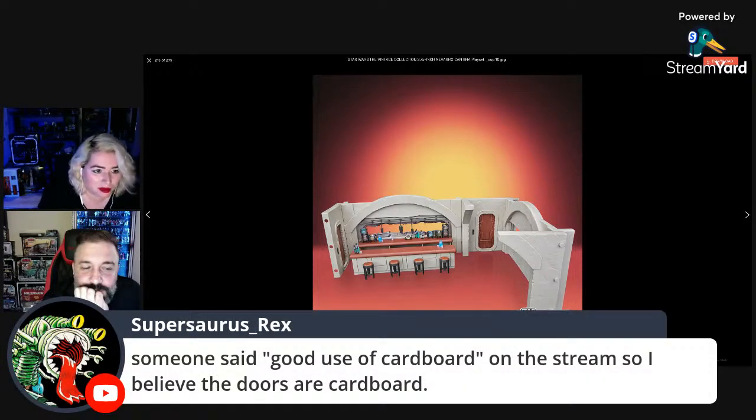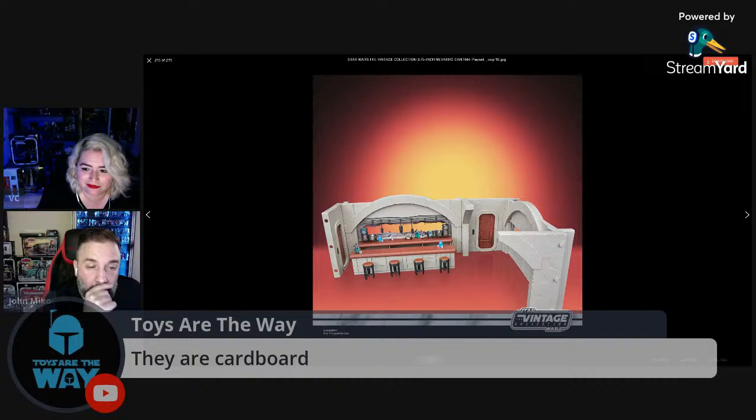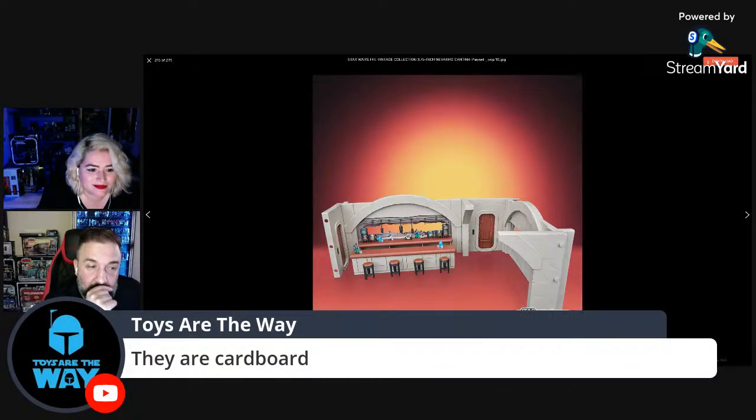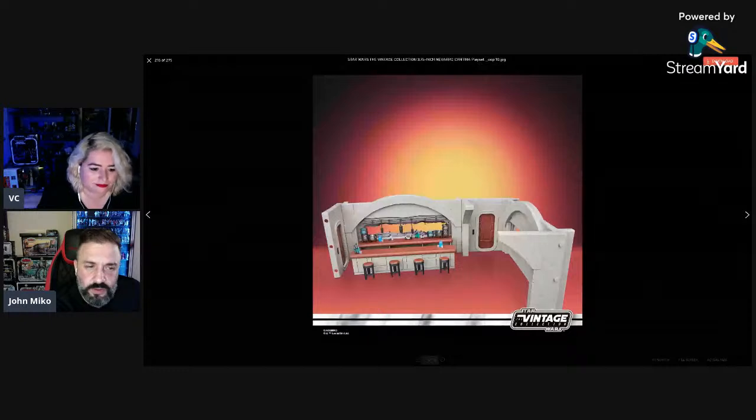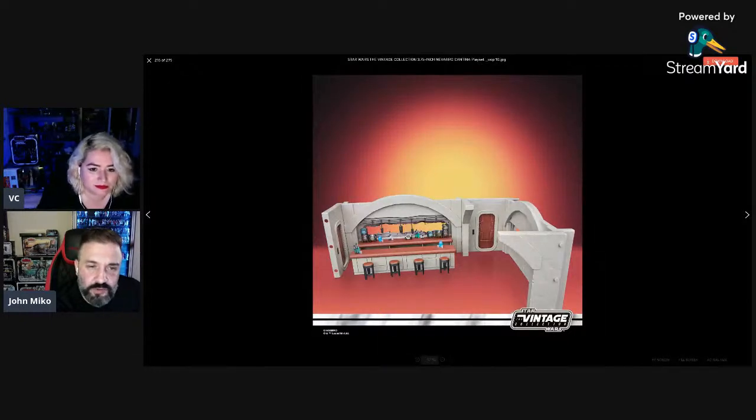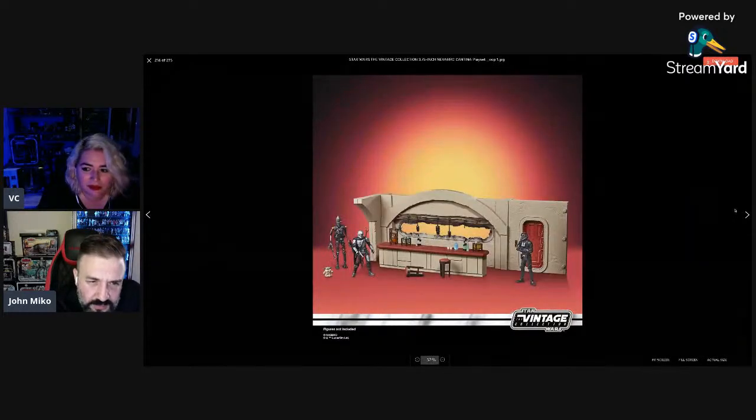I believe the doors are cardboard. Oh, okay. Yeah, because I know they said the window is cardboard and they are cardboard. Oh, okay. Cool. Thank you, Hernan. Thanks, man. I know they said the window could be battle damaged and you can flip it over, which they show here, can be undamaged. That looks damaged though.